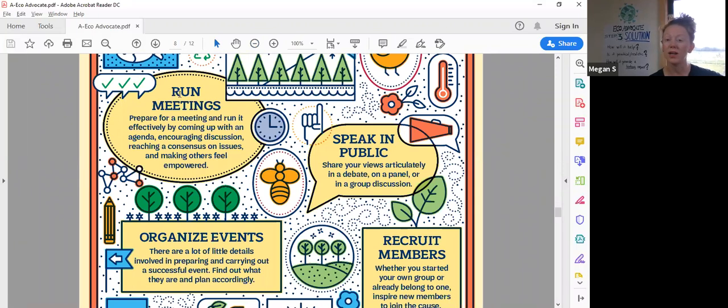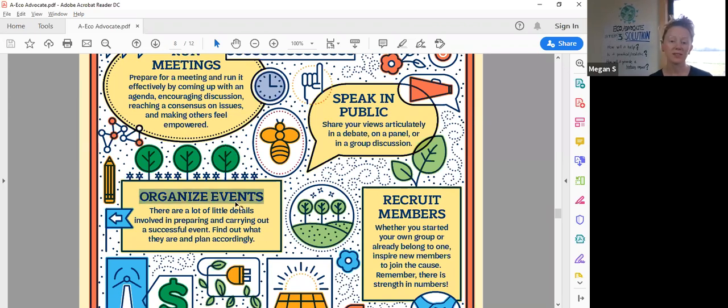these topics: running meetings, which you may already be very comfortable with through Girl Scouts or other civic organizations that you're a part of. Speaking in public may be something you're really comfortable with, but when it comes to advocating an issue and your solution, there's an art. And so it could really help to do a little bit of research on speaking in public, get some tips and tricks. Same with organizing an event, even if it's a virtual event.